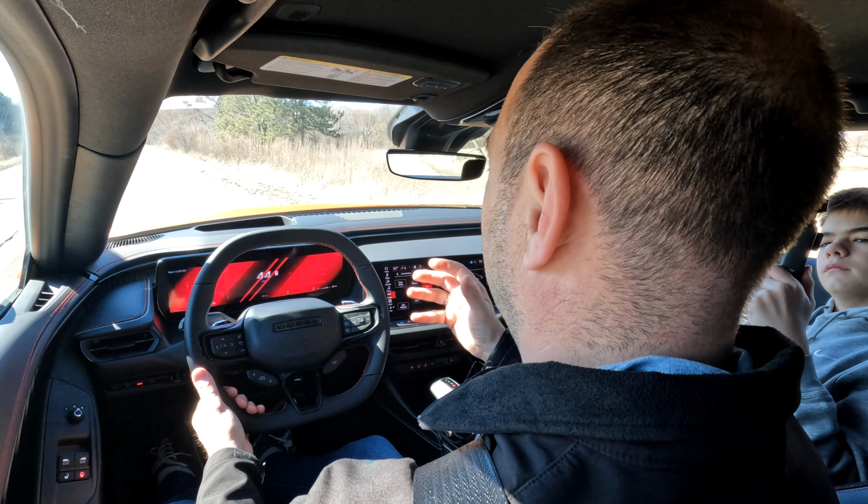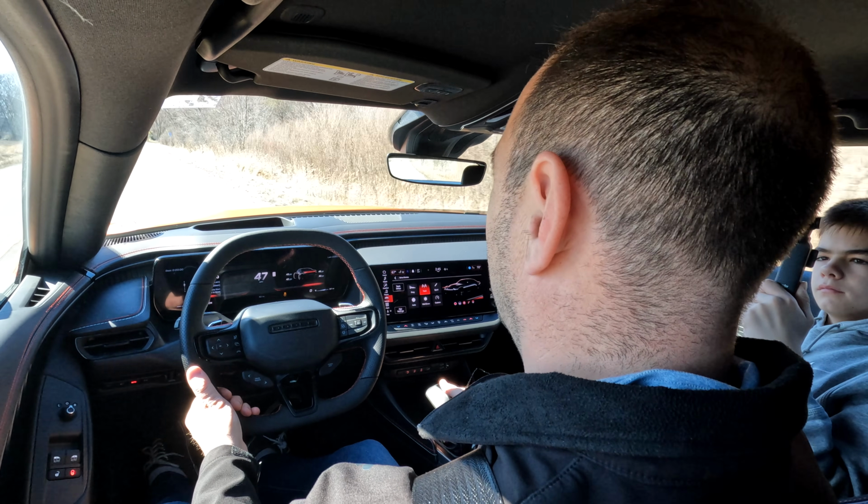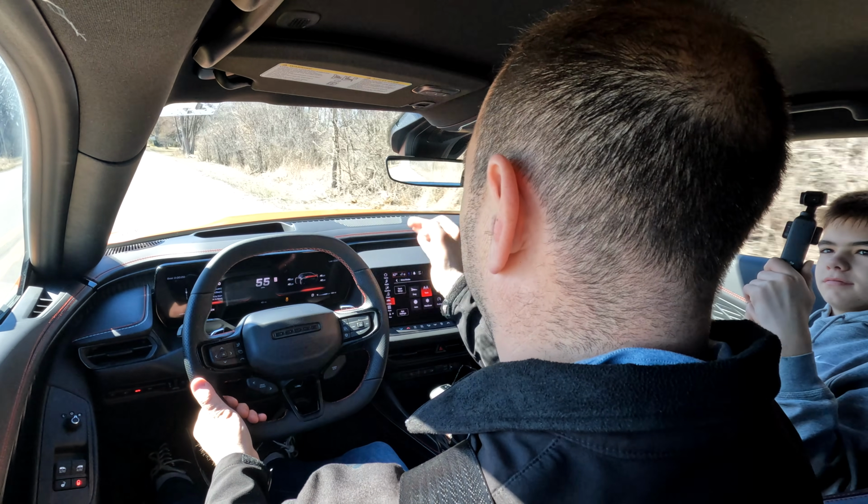You really hear the exhaust wake up, the screen lights up, and now the vehicle also becomes a little more spirited. It's a ton of power. You've got your full 670 horsepower. In track mode, the noise is definitely louder. We're kind of slowing down. You can really hear it.